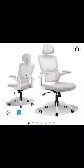So I kind of want to get a chair similar to this one, because I like the ergonomic look to it. And I like the light gray and the white. It'll fit my setup really good. So I'm going to go out looking for one.